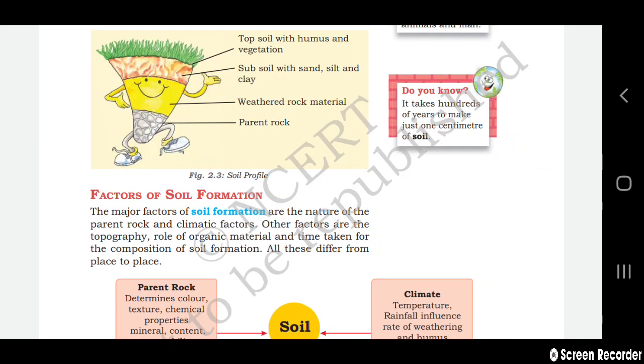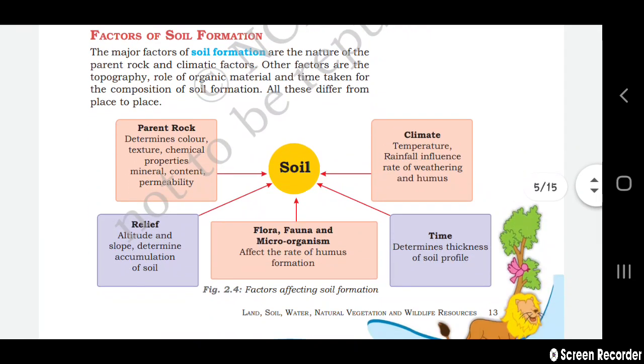First there will be the parent rock, then weathered rock, then subsoil with sand, silt and clay, and after that you can see the topsoil with humus and vegetation, where you can grow plants and other things.